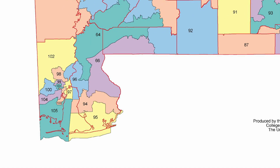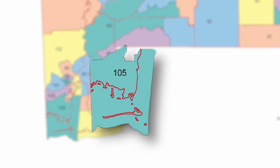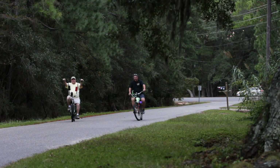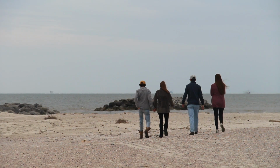I am Representative David Sessions, born and raised coastal Alabama, farmed for a living. Decided to run for House seat and was elected to House District 105 in a special election in 2011. Love my community, love this island. It's a treasure for the entire state. That's why I ran, and it's a great area.